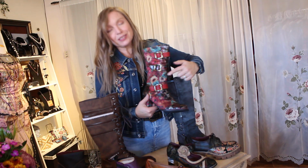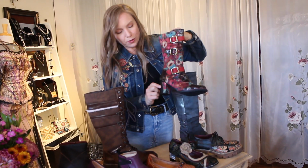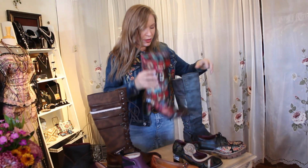So anyway, we get some cool little buckles that go across this boot. She is just a cutie. I love that little touch of fabric that they've wrapped over part of the heel there.